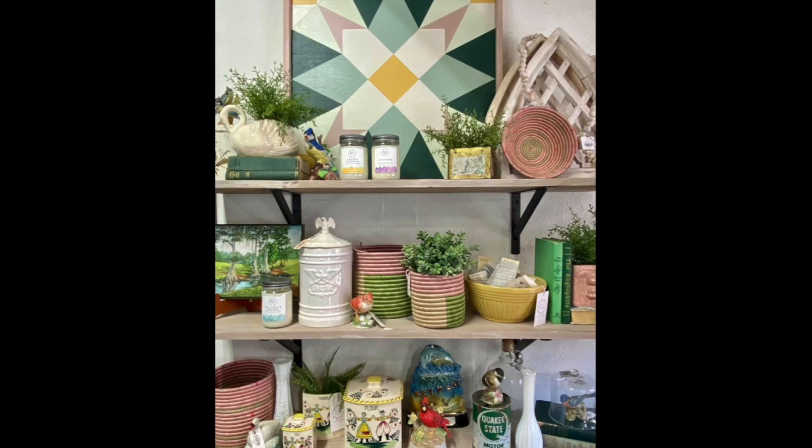All right, this one's totally different. Look at how it looks like a completely different space. So this was springtime. So these shelves were united by spring colors and lots of green and pink and yellow. So big focal point up here with this barn quilt, and then we pulled from these colors. So we've got the pink and the yellow and green, and you'll see it everywhere. Here's pink, pink, pink. It draws your eye all the way up and down. There's even pink right here.